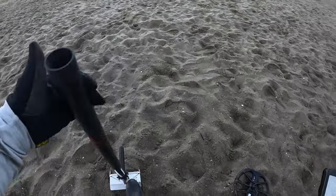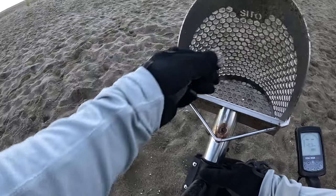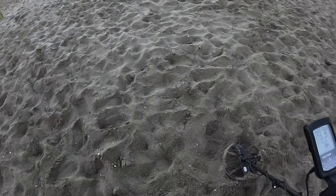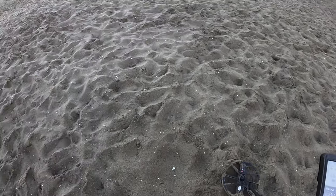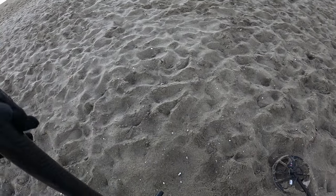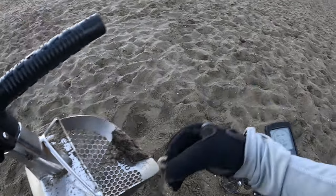Starting off with probably a foil signal. Yep. What? Not that, is it? What the heck's going on here? Oh. That piece of... Oh, that's plastic.